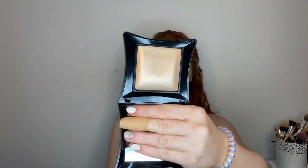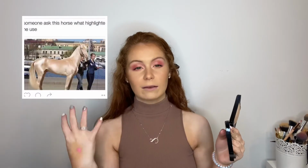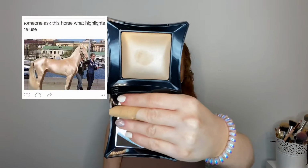I have seen so many people use this highlighter, and look at it. Have you ever seen the meme that's gone around of the horse with like silky smooth fur and mane and everything? So this is the colour of that horse. So I'm just going to take it on a fluffy brush, and I don't know what way to apply this because no dust is coming off this whatsoever. Nothing. But this stuff on the brush. Okay, let's try it.